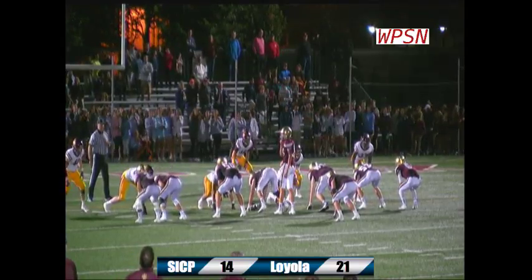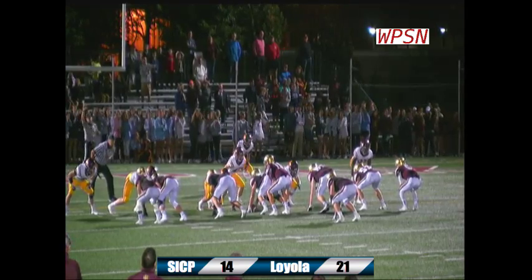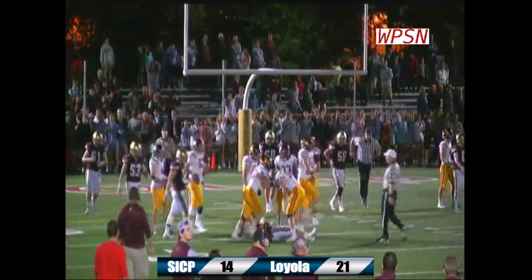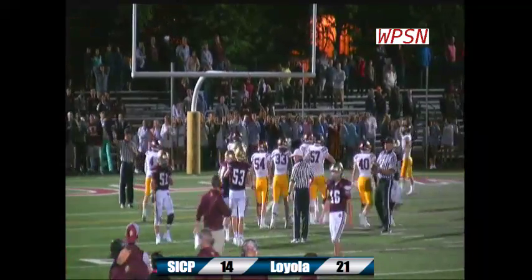Wolfpack line up on second down on the 12-yard line, it looks like. Pitch play to number 9. Tackled for a loss. It's third down on the 15-yard line, it looks like.